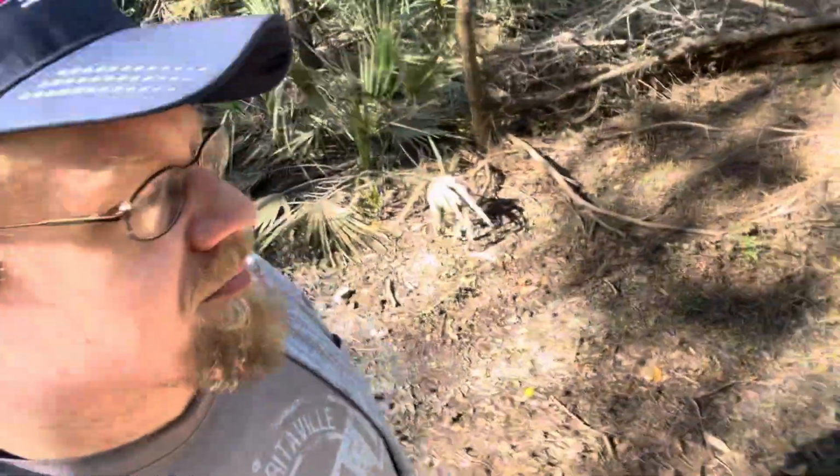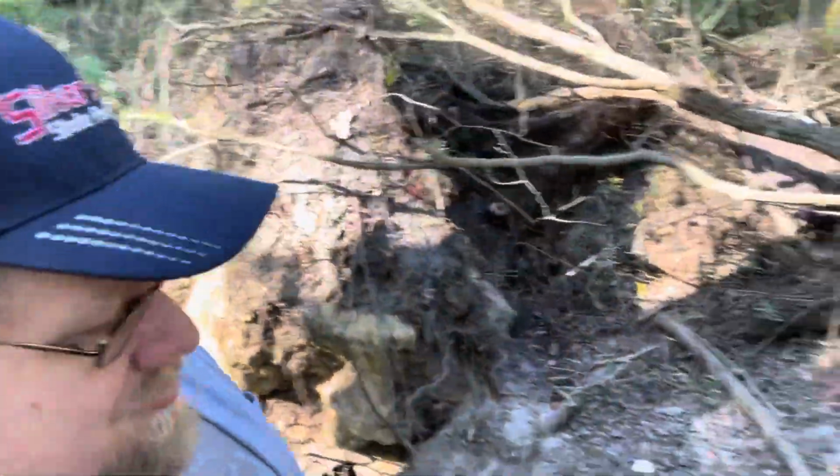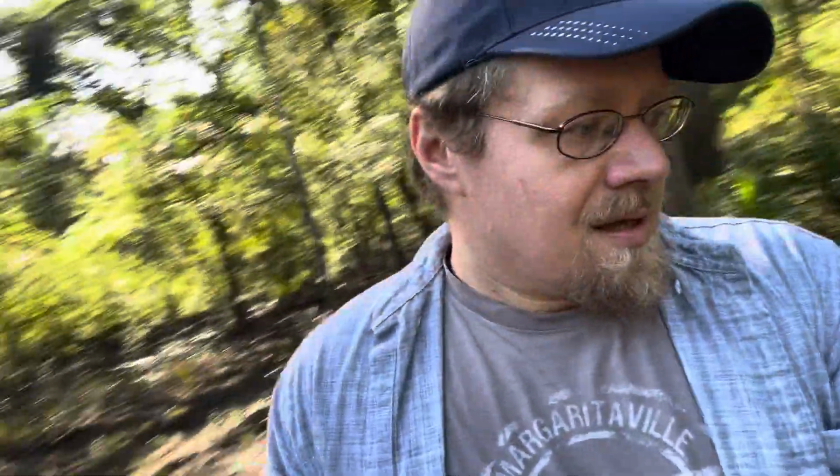So check this out, guys. Look at the size of that piece of limestone, that limestone rock attached to the bottom of a good sized tree. And then check this out. Look how big that tree is, going up, and it broke. I'm starting to get some elevation as I'm walking, but it's still just saturated in water. This whole area was underwater at some point here, in the past couple months.